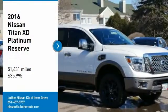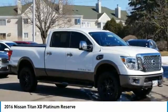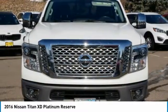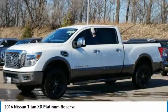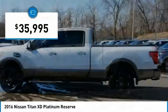Make a great choice today with the 2016 Titan XD. The powerful Nissan Titan XD provides a heavy-duty, capable vehicle with a very pleasant driving experience. Innovation within the Titan XD stands out and rounds out this fantastic truck, and is priced below $40,000.